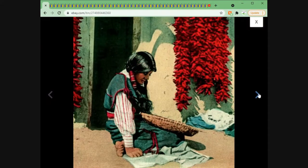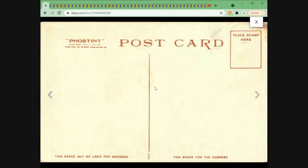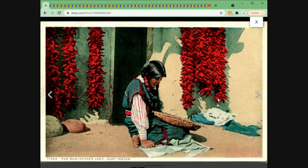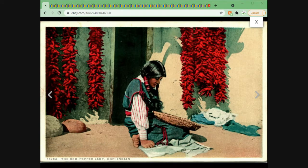Here we have the Red Pepper Lady. Pretty common postcard. There's quite a few out there. This is a Foss Tint, Detroit Publishing, unposted. Because this was such good condition, and because it is a fairly popular publisher, I actually got, I think, a little bit more than this one normally went for. So I put it up at $5.95 plus shipping. Sent out a 10% off offer. It sold for $5.36, PODS.